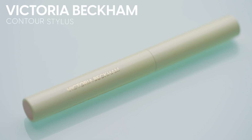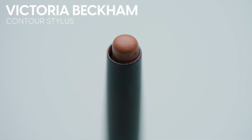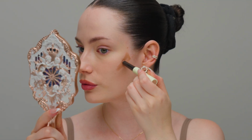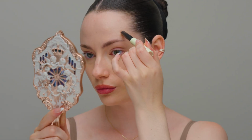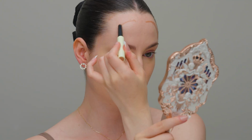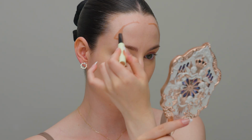We do need to add some dimension back to my face, but I'm going to be using an extremely multi-use product for this. This is the Victoria Beckham Contour Stylus. This is in the shade Travertine. I'm applying this in the regular places I would apply contour, on my cheekbones and around my forehead and nose. This is really good for nose contour because it's so precise. But I'm also applying this as eye contour. This is going to act as my eyeshadow.